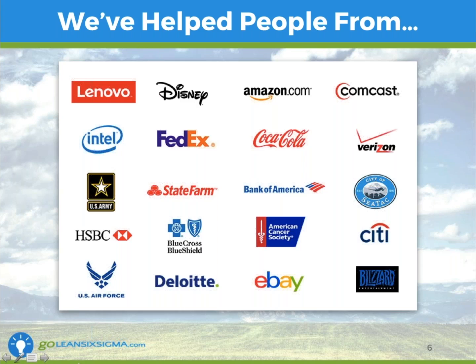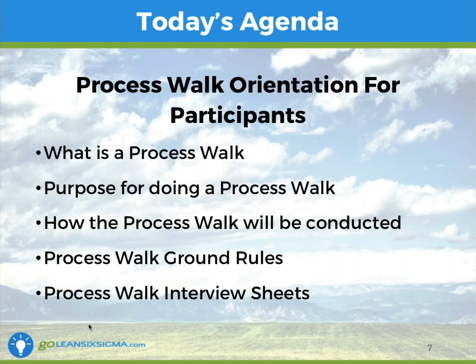So we're going to discuss something very important today. This is actually one of my most favorite things because I really see the power in process walks. Today's agenda is process walk orientation for participants. If you're going to be participating in a process walk, this is something you can view to get a better understanding of what process walks are, what they can do for you, what the purpose is, how the process walk will be conducted, and some ground rules. We'll also talk about some of the interview sheets, which are an important part of doing the walk. Hopefully you'll learn more about what you can expect as you participate in a process walk.